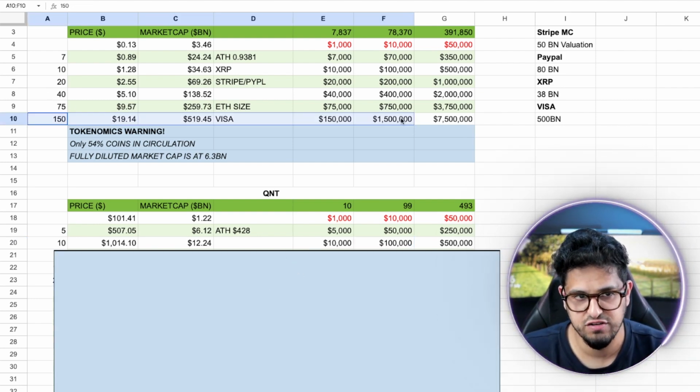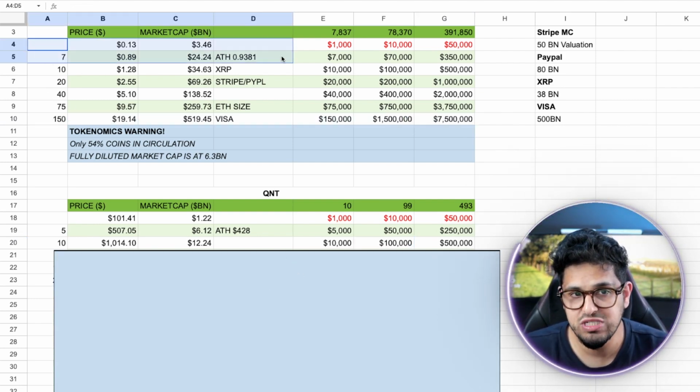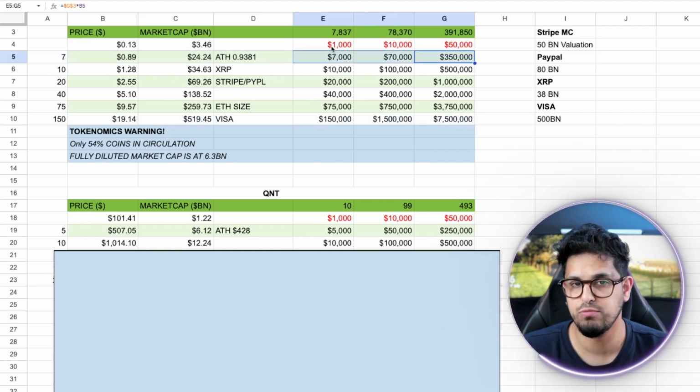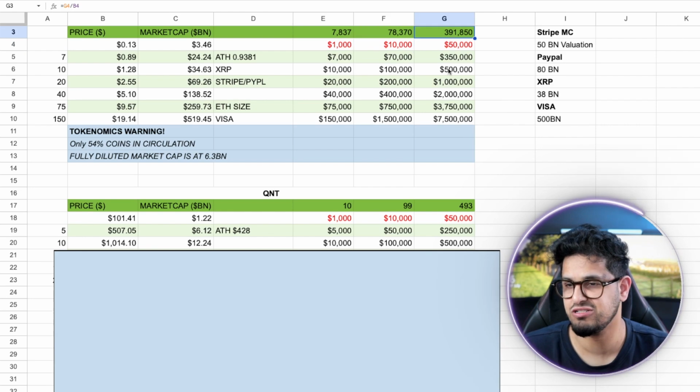And that's the aim here. Too many people are trying to focus on this, and they end up losing their money because they take such risky plays, hoping to get 150x, that they end up losing their 1,000. They lose their 10,000, they lose their 50,000.